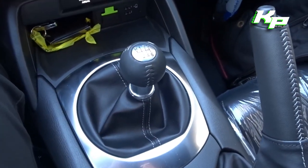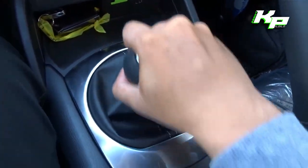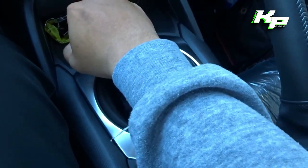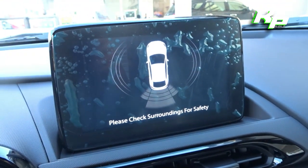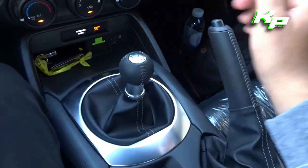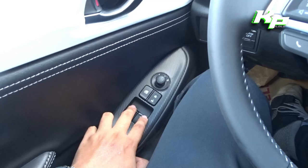Out of 2 transmissions offered for the MX-5 in the Philippines under a 2.0 naturally aspirated gasoline engine is a 6-speed manual transmission, which a lot of enthusiasts dive into, particularly when they go on throttle. Wow. Now, to put the car into reverse for the manual transmission, just push the shifter down, turn it to the left and up. The rear parking sensors will be activated once the car is in reverse gear. These are the standard features for the MX-5 soft top.